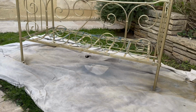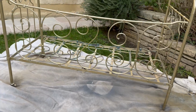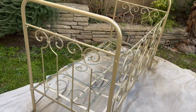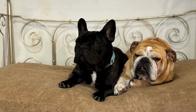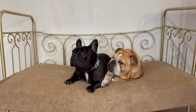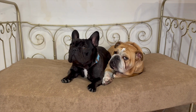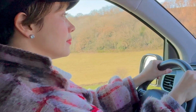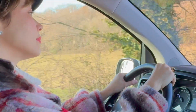And we put a baby toddler mattress on it that we got in the States that's waterproof. And we wrapped it up nicely, and now the dogs really enjoy it. Keeps them warm and cozy. Do you think that they like it? This is just an affordable way to make a bed for them. This frame was $60, and I really enjoyed that experience.